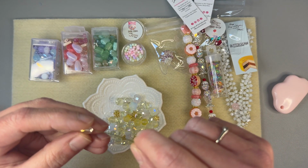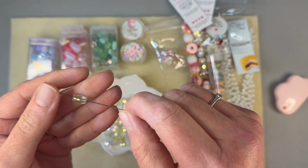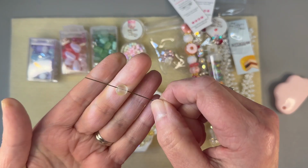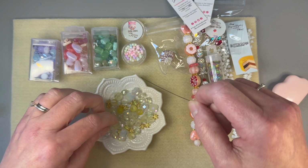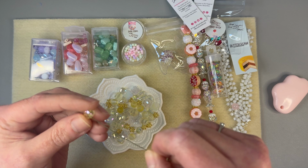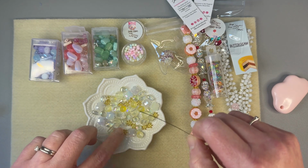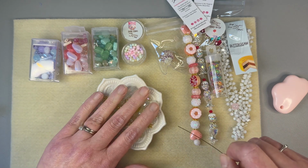We have some faceted yellow rice barrels. These have a ton of facets. It's just super sparkly. We have some matte, it looks like sea glass in that lemon yellow. Let's see, what else do we have? We have some yellow crystals, and these are shaped like a coin with a bunch of facets. This one is super sparkly, and this one comes with some gold daisy spacers or snowflake spacers. So that's really pretty too.